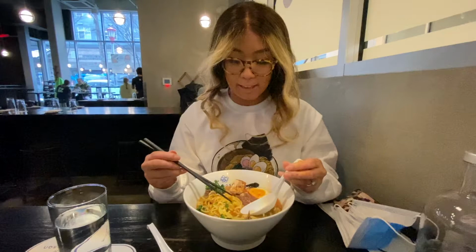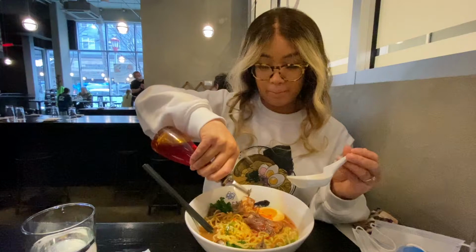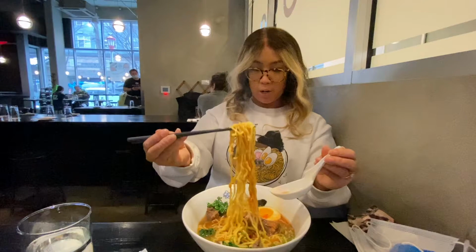Let's try it with the spice. Pretty mild, it's just pretty spicy, but we asked for the chili oil because we love the spice. A little drizzle. Let's try the noodles. I'm scared to be wearing white today. Probably a mistake. Got our noodles here.